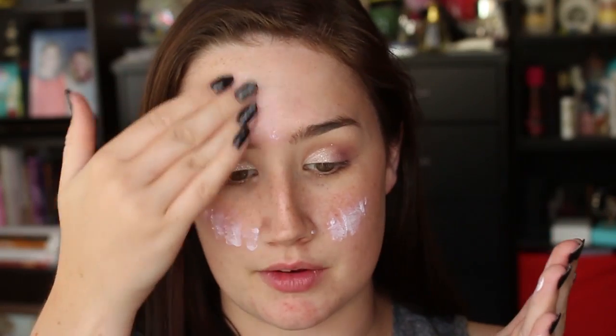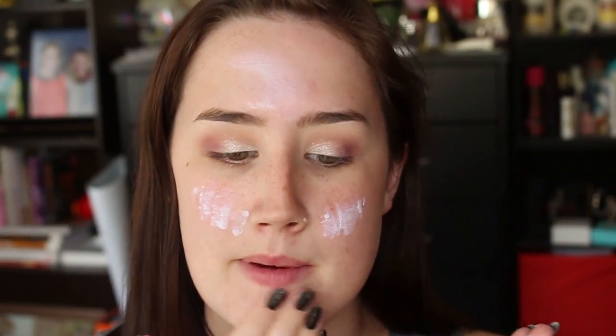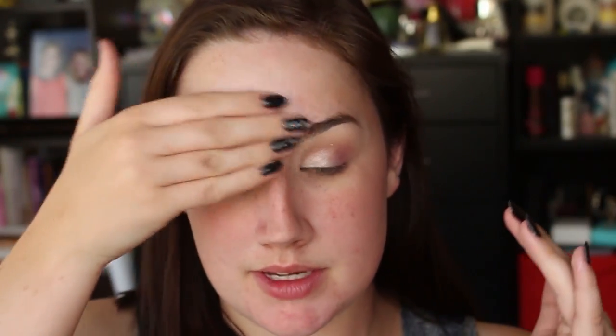For my primer, I'm going to use the Hourglass Veil Primer. I recently got this and I have been really enjoying it. I don't know if it's as good as I feel like everyone says it is, whether that's just for my skin type or what. It feels amazing, don't get me wrong, but I don't know if it really does anything for the longevity of my makeup, which is why I generally wear primers. I don't usually have that many problems with texture, it's more just the longevity. But maybe it's just the products that I've been pairing it with, I don't know.